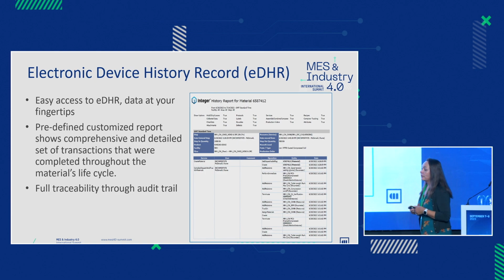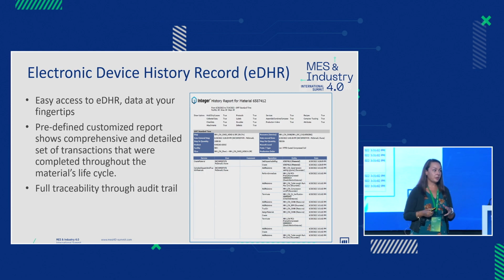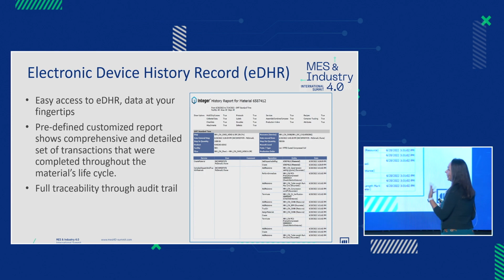This is a huge win for us, which is the EDHR. Today, everything's on paper, as I mentioned before. Having this electronically at our fingertips, where we can just push a button and see it in front of us digitally, is an enormous change from where we are today.